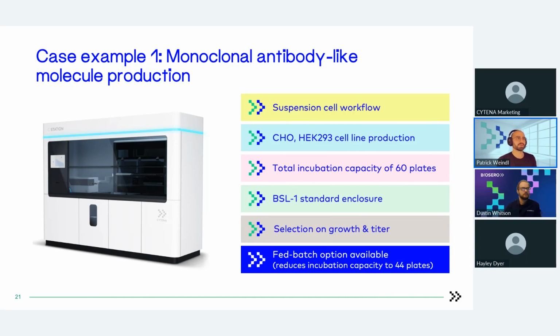And usually here selections would be done based on growth and titer. As I mentioned, the F-Quant kit is available through CYTENA and is fully supported on the C.STATION. Additionally, there's an option to use a fat batch module here. This reduces the incubation capacity to 44 plates because deep well plates take up more space and they would be shaken at the end of the workflow.